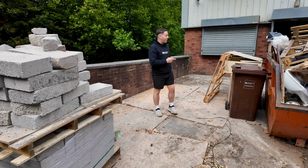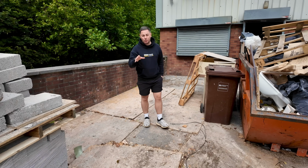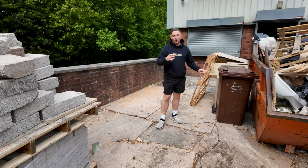So I was saying to Dale then, oh good, we've got a brown bin. These things are like gold dust. You can always tell the people that like a drink round there because the brown bins are the ones where all the wine bottles go in.